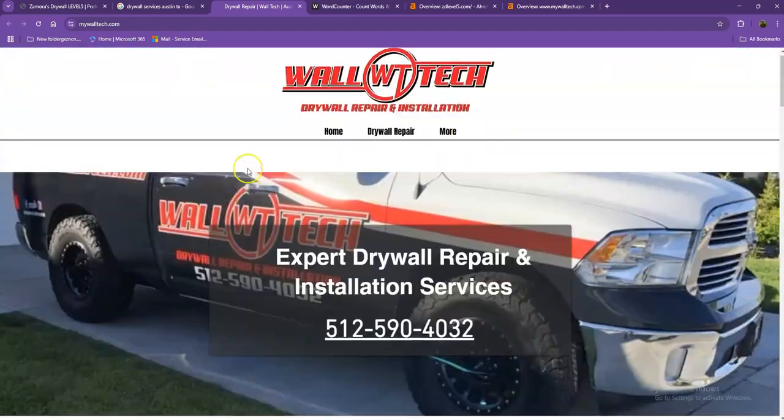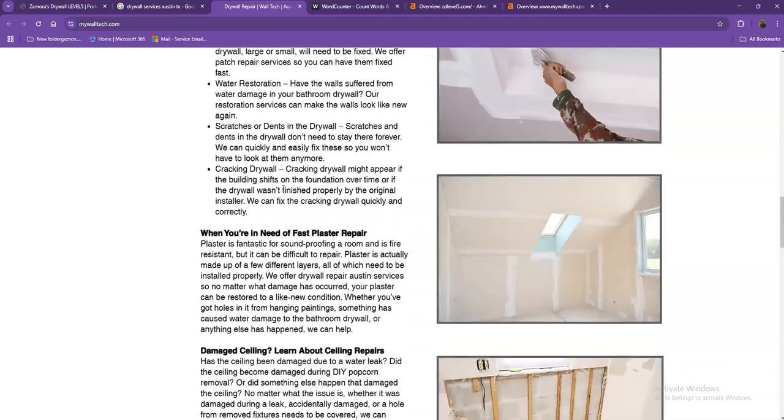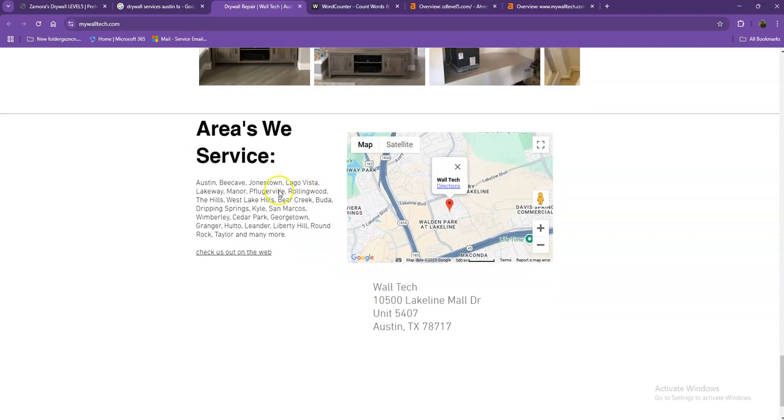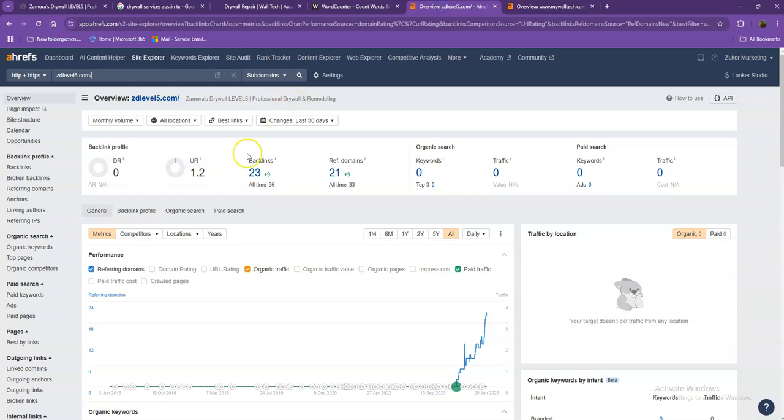So for their website, they also have their logo at the top, and their phone number. They also have good photos, a good amount of content, the services they offer, a pretty good portfolio, and their company's information at the bottom as well. Let's move on to the numbers. So we have here Ahrefs, one of the paid tools that we're using to get some more information on the back end of your website.